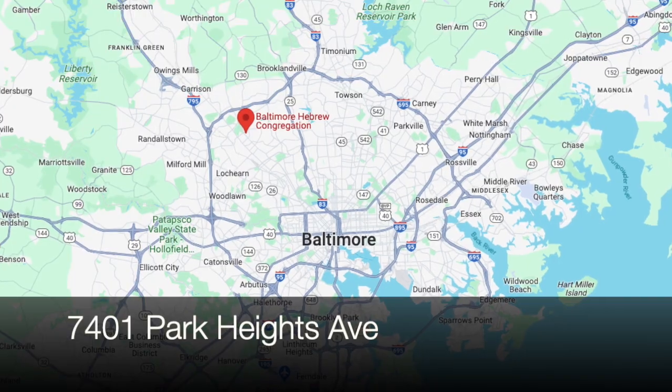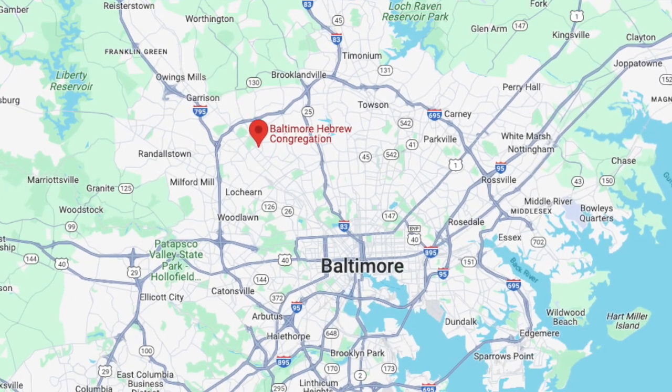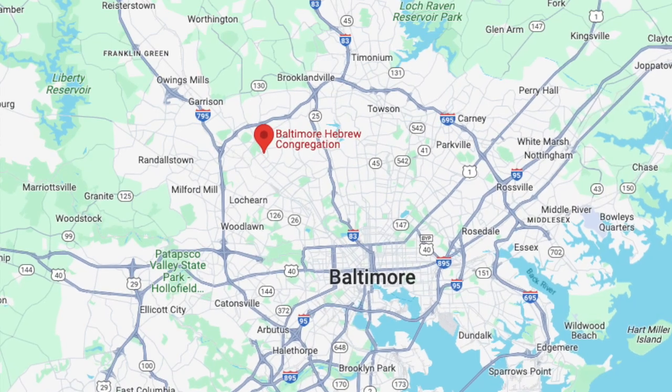Today I'm out on Park Heights Avenue in the Pikesville area. Behind me is Baltimore Hebrew Congregation. It is one in a cluster of fantastic modernist synagogues. That's what we're going to talk about today.